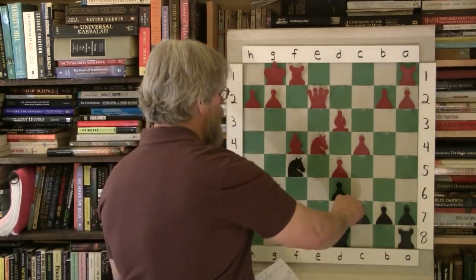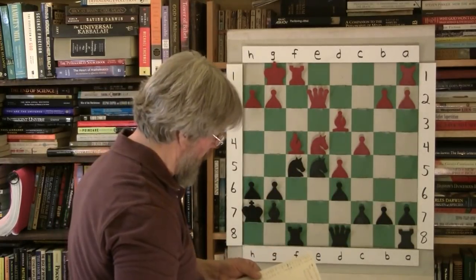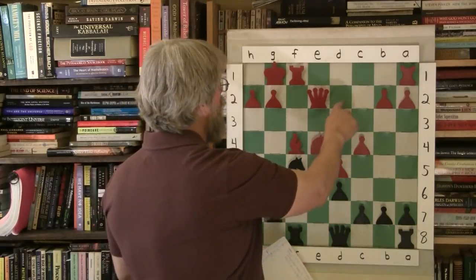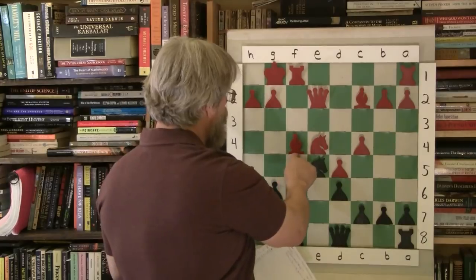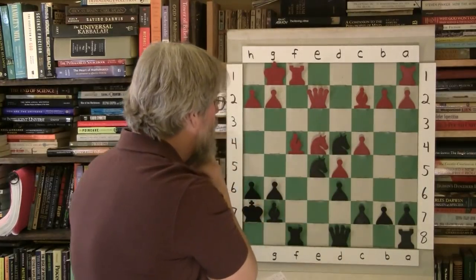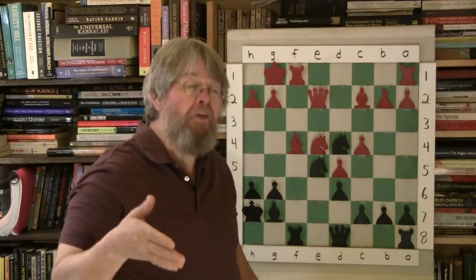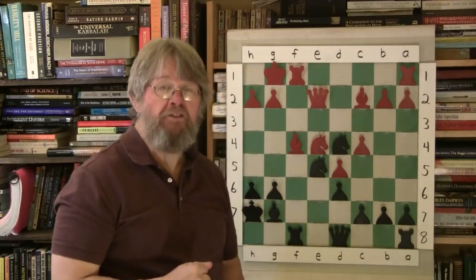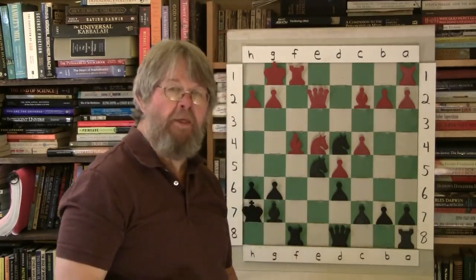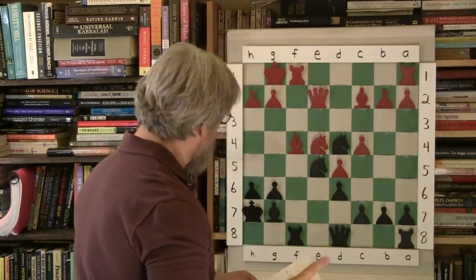Knight comes to e5. Good post. Bishop will go to c2. Knight will go to d4. Fischer seems to be encroaching. Look, though, how they're so intertwined, both through possession and with control of the center. Neither one of them are letting go of it. They're playing right there in the thick of it. That's good chess. I'm just saying, that is good chess.